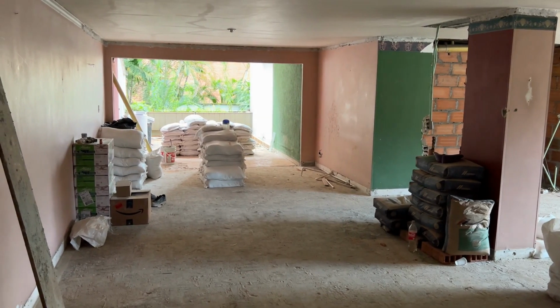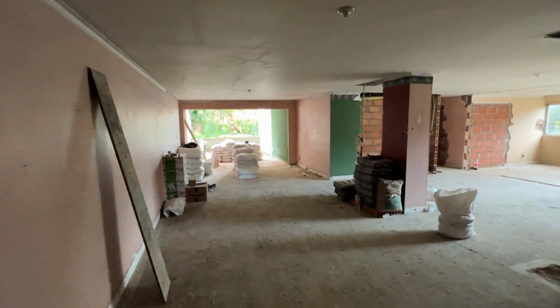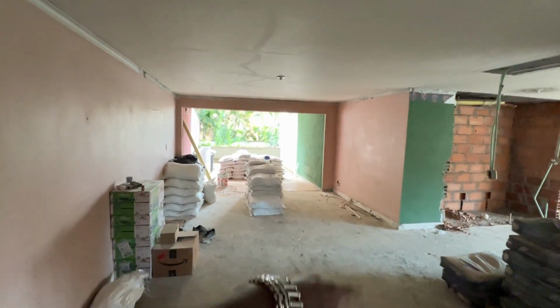All right, coming into the main house right here. It's gonna be similar to my place upstairs. Let me back up a little bit. Similar to my place upstairs. This will be like the living room area. I'll put a TV on that wall over there.